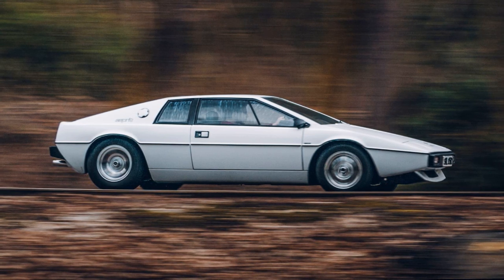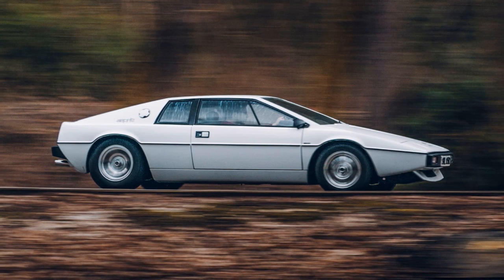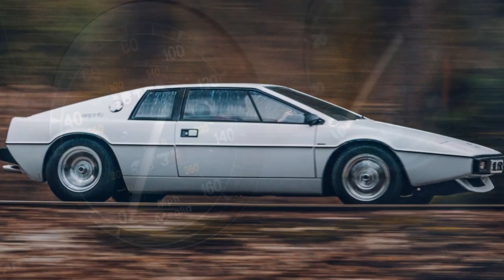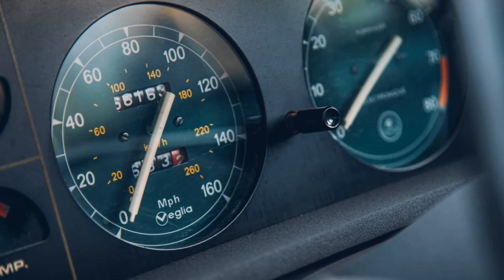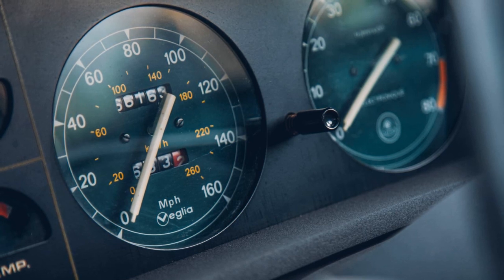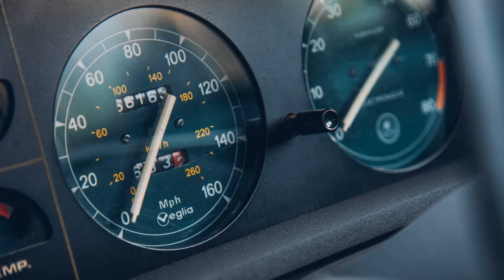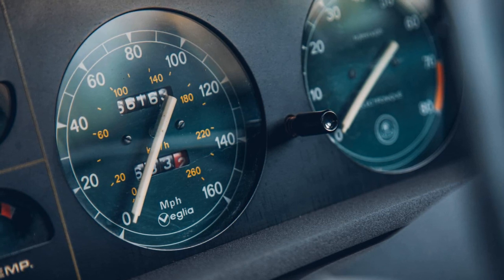As Bond 25, No Time to Die, approaches, Top Gear embarked on a journey to explore the coolest Bond cars, selecting one per actor. In the spotlight is Roger Moore's fabulous Lotus Esprit from The Spy Who Loved Me, TSWLM, which encapsulates the spirit of the 70s and stands as an iconic Bond vehicle.